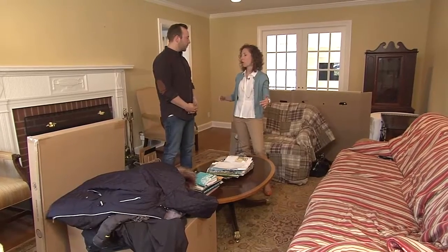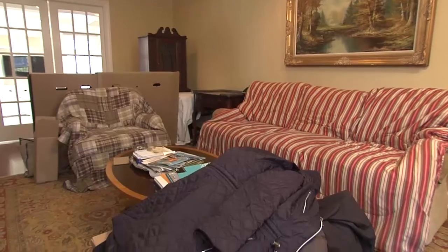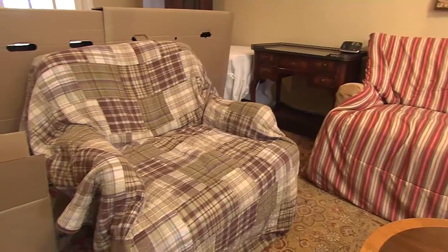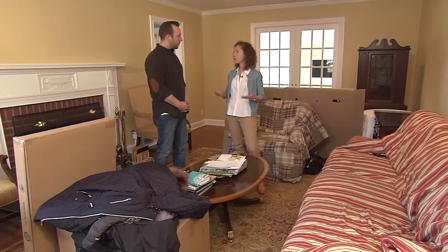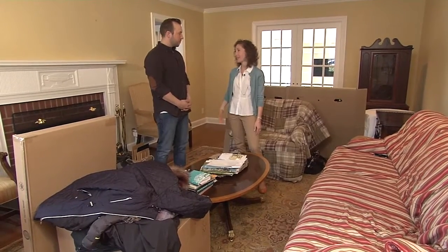This room was our one central location. This was Command Central. My temporary coat closet was on a box in this room. We had to cover our furniture to protect it from any dust. There's a lot that you have to do to make it comfortable for yourself. And as long as you're able to do that, it's really not that bad. And if I can do it, anybody can do it.